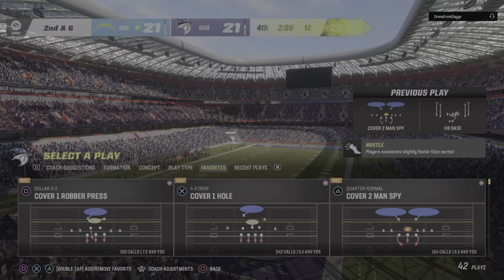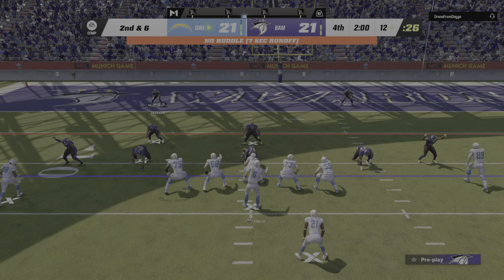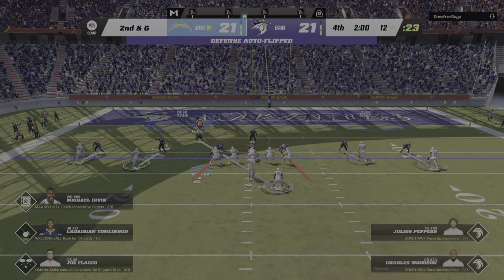Getting down to the good stuff. All tied with 2 minutes remaining. 6 yards left on second down.